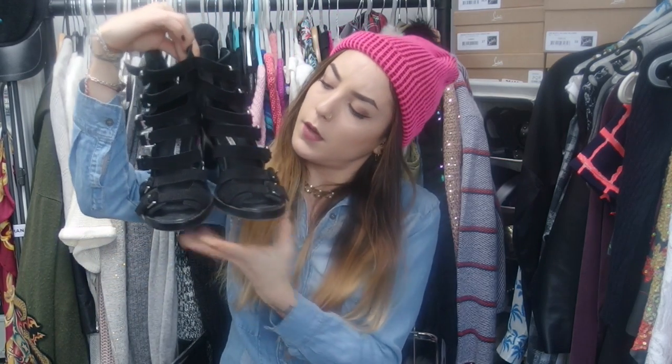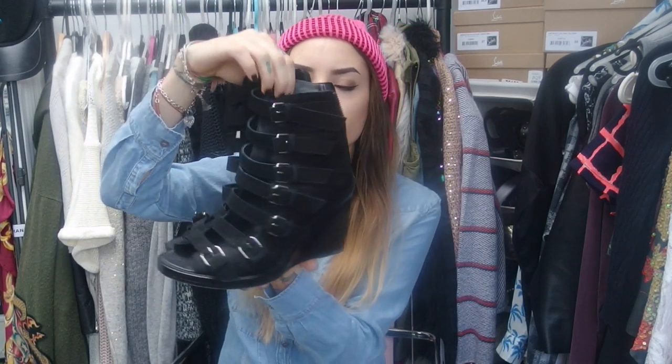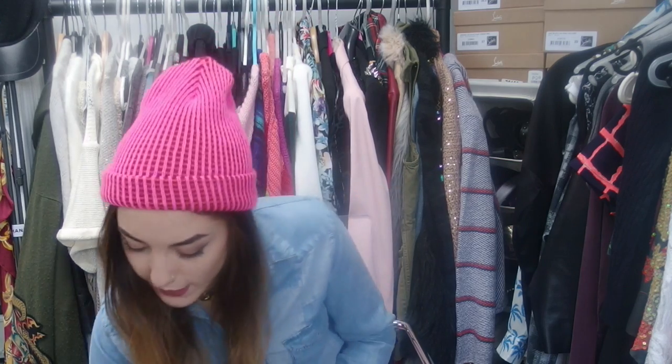I got these Andrea Mista buckle suede wedges from Farfetch, and I absolutely love them. The shipping was really quick, and the packaging was so cute. I really like that, and I remember that. I don't remember many things, so that's a good thing.